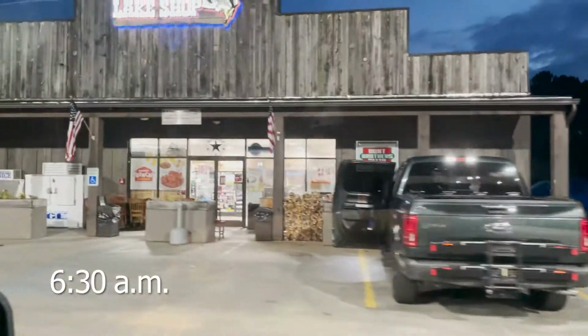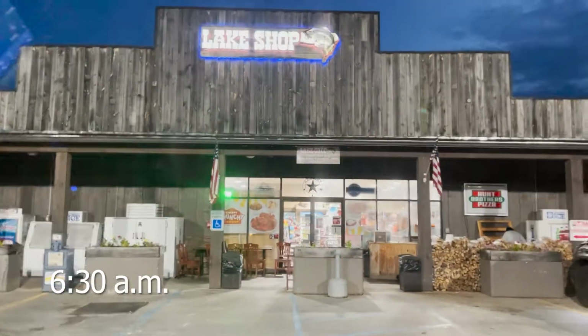We stopped at a convenience store called Keowee Lake Shop, very close to Lake Jocassee, which doesn't make sense. Keowee's right there. We have decided next time we do this, we're going to get breakfast here because it looks really good.